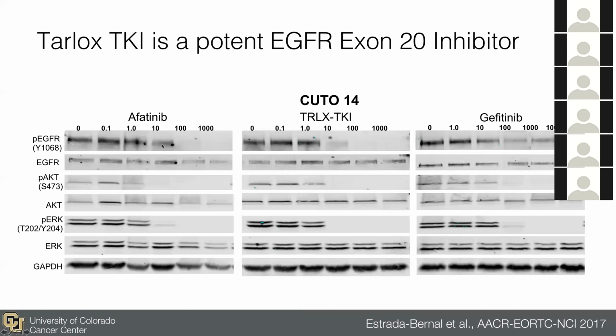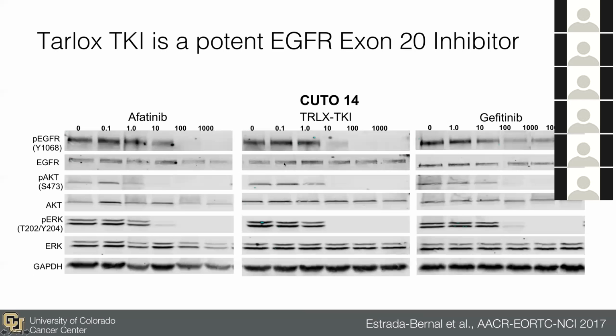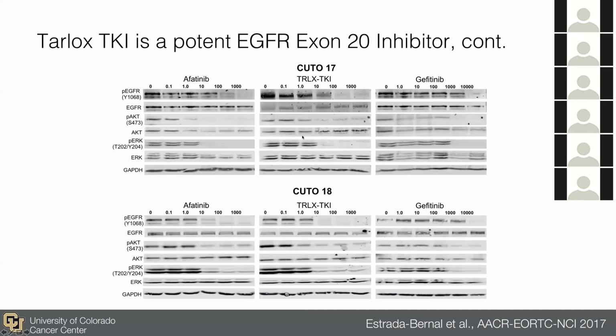And then it's very similar actually to Afatinib. I mentioned that the active part of the molecule was structurally very similar to Afatinib, and you can see that here. It's actually slightly better, but not a lot better, and much, much better than Gefitinib. That's one of the cells. Somebody have a question? And the other two cell lines show a very similar profile, that you inhibit EGFR and downstream signaling at a dose similar to Afatinib and much better than with Gefitinib. So this is CUTO 17 and 18.